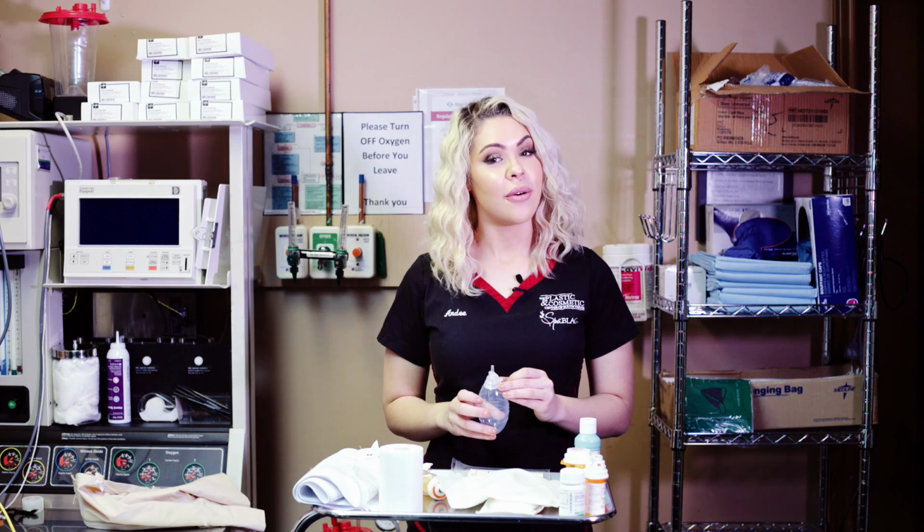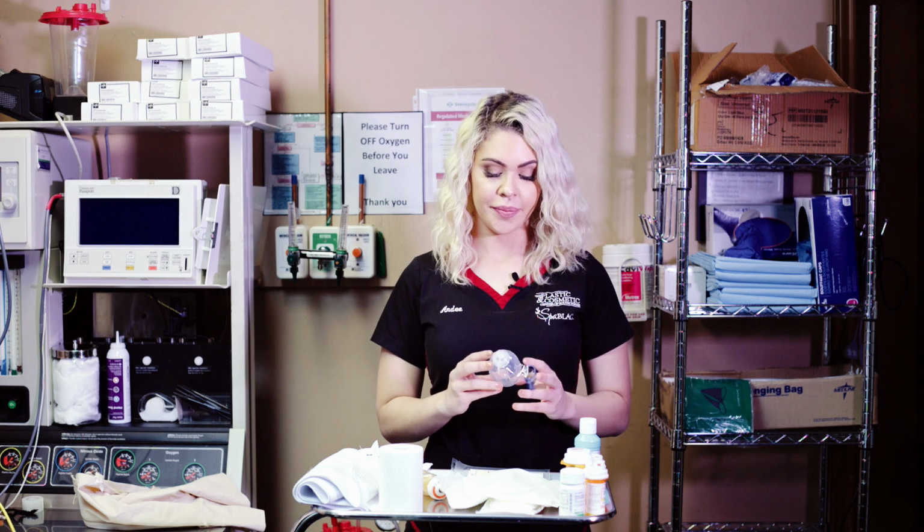You will have 2 drains to your abdomen. They look like this. You must empty them every 4 to 6 hours or when they are full. This is how you empty it.